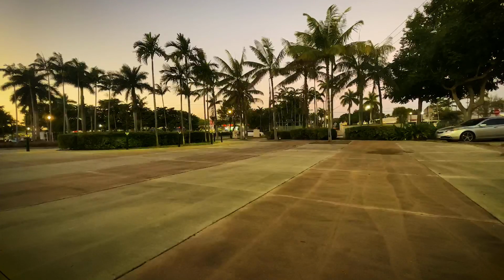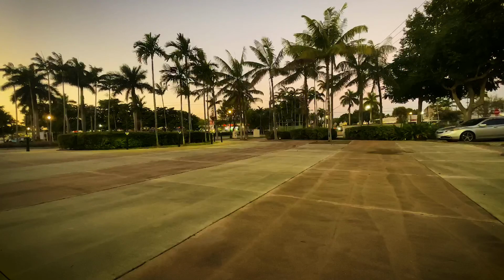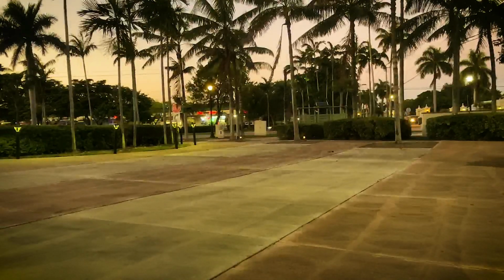Cool. All right, so right now, just so you guys can get a little bit of a camera comparison, what you're seeing here is the ultra wide. This is the ultra wide right now, pointing towards the street. You can see how it handles everything. It's gotten a bit darker, so we're heading into a little bit of night mode footage here, but you're getting the idea. If I swap over here, this is the wide lens.